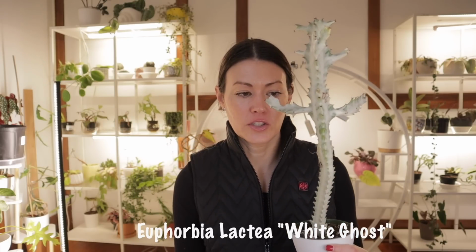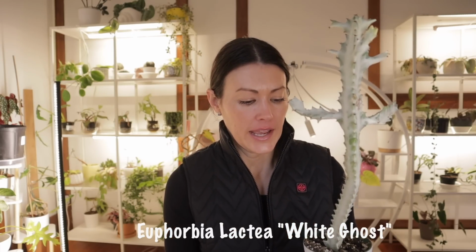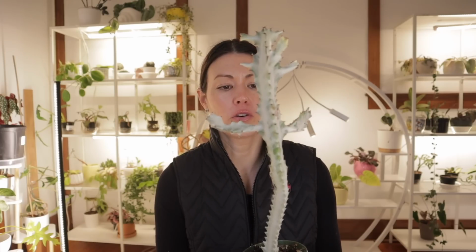And I'm a huge fan of these ghost cactus. They were all the rage. You couldn't get your hands on them a long time ago. And I just don't see them around that much or talked about that often. But I am such a big fan. And these are really cool because they don't have the same type of way of developing chlorophyll that other plants do because they're white. Yeah, Euphorbia lactea, also known as the ghost cactus.